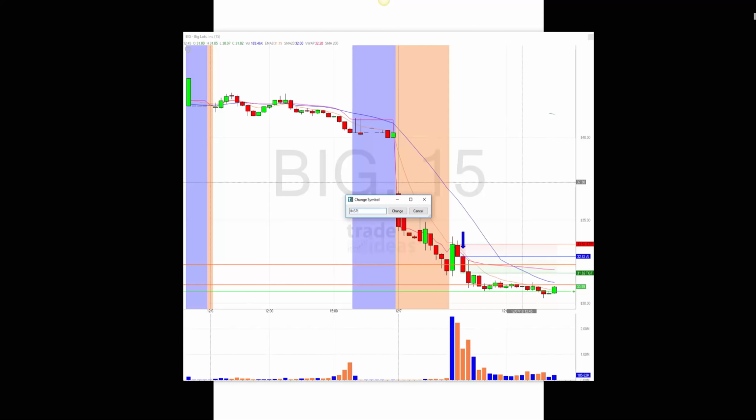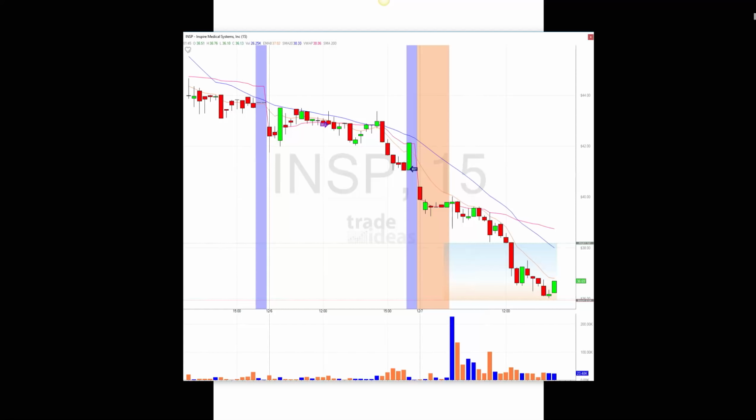Another one from Holly was the INSP, and there was the alert. It popped around a little bit, but there it is, 39.26. It gets all the way down to 36. Guys, these are big, big moves.